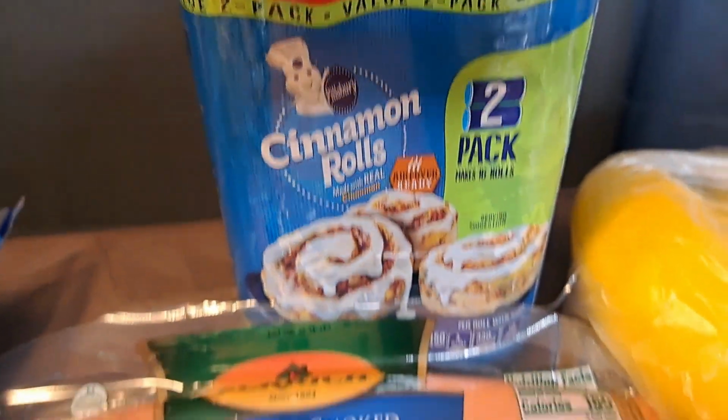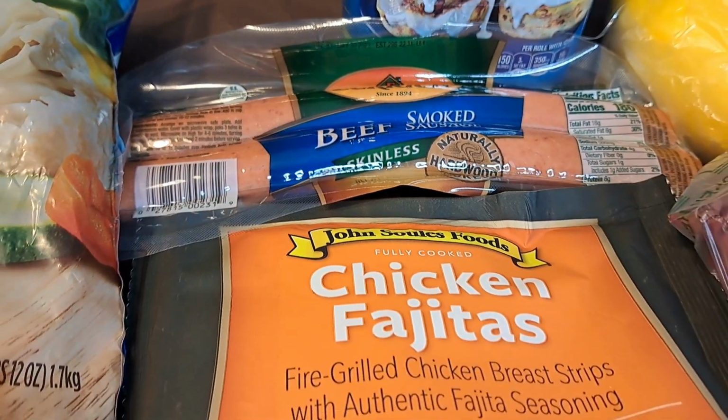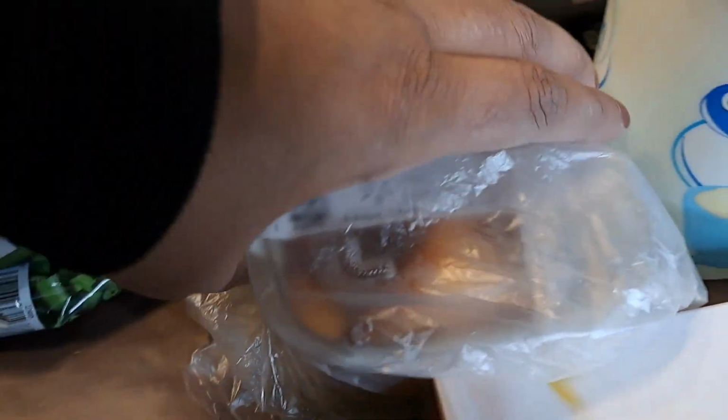I got the 2-pack of cinnamon rolls. Some Eckrich sausage. I like the skinless. That's the best kind because I don't want to be chewing on my sausage like it is gum. And I got some chicken fajitas. I got 2 bags of those. A little container of fruit here.